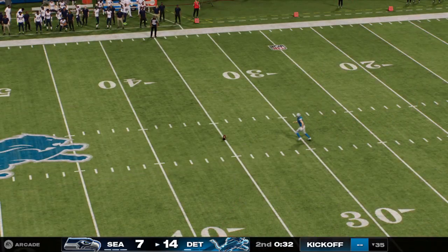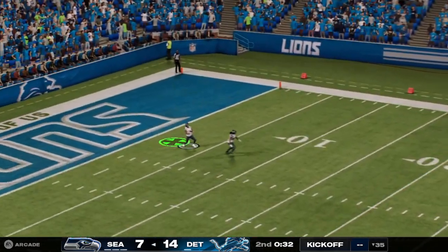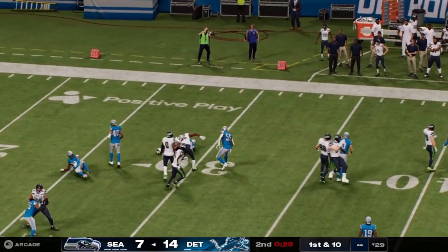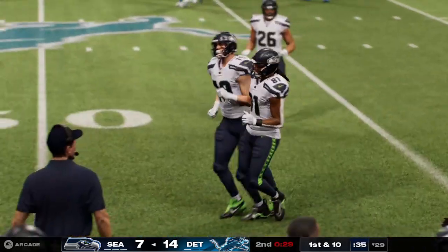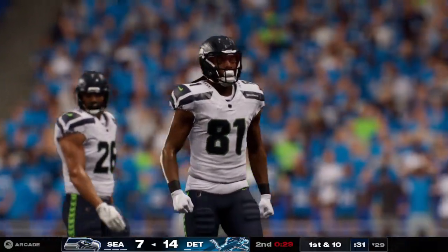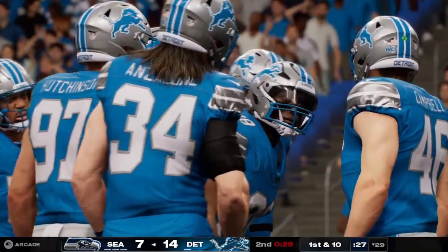Still a little time. Final minute of this first half. We'll see if they can do anything with this kickoff that is coming their way. And a decent return there. He'll get this up just shy of the 30. The Seahawks offense going to get it one last time here late in the opening half. They trail now 14-7 as they'll come up for 1st and 10.